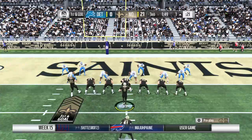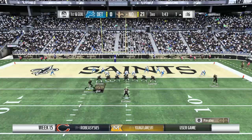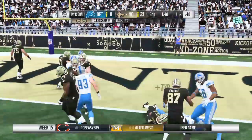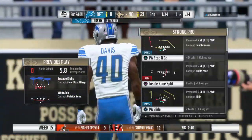Watch it now, Barney, Barney. Set, 3-19. Oh, how about this call down near the goal line? And just a short gain that time as they're able to get him down. Nothing on that one. It'll be 2nd down.